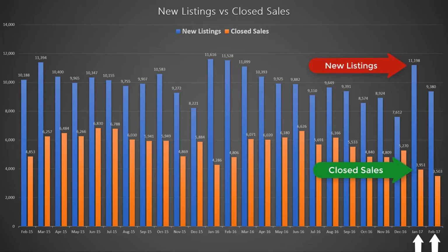Why is that? Well, what's causing this huge gap in the months of January and February is the holiday season. The month of December is actually the slowest month of the year in terms of new contracts. It's the slowest month when people are out there purchasing a home and signing contracts. So the few people that actually went into contract in December are closing 30 to 45 days later, which is January and February. That's why you see such a low amount of closings in January and last month in February.